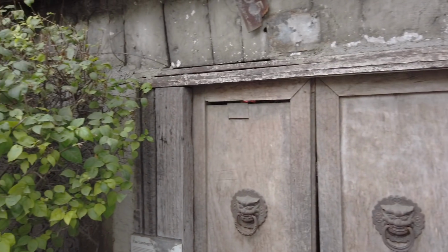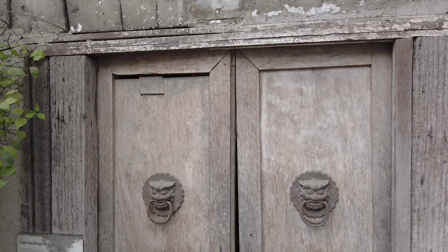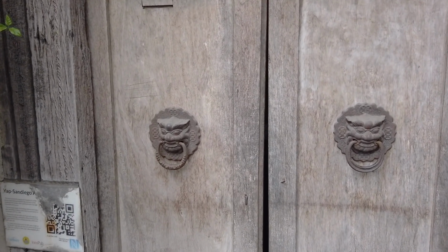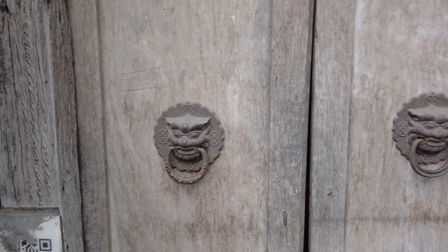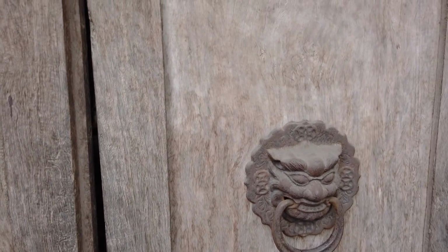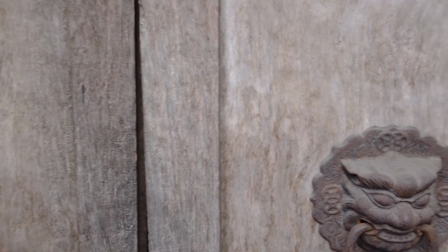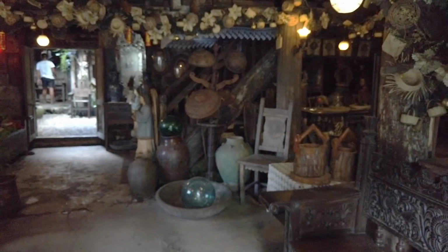So I'm going in now to the Yap Sandiego Ancestral Home, and the significant antique doors that they have here from the Spanish time are their door knockers. There was no doorbell before, so this is the sculptured metal structure. So we're already inside. This is what you can see in here.